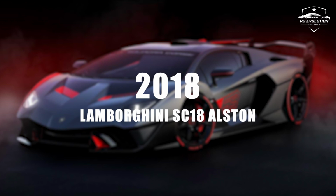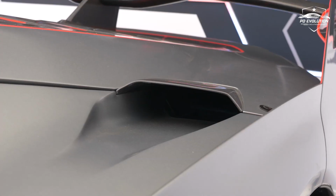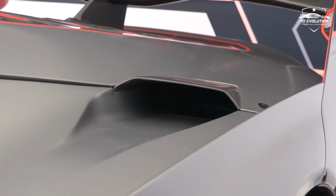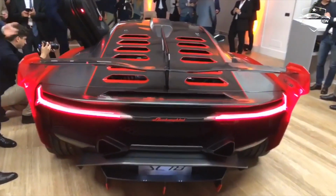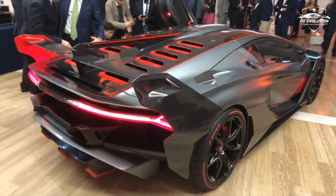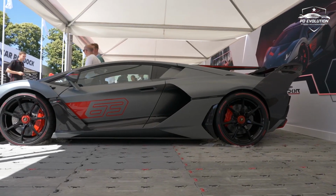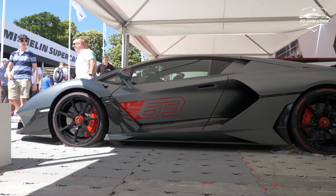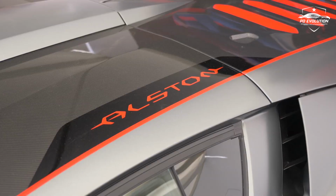(2018) Lamborghini SC18 Alston. Introduced in November 2018, the SC18 Alston is a track-focused one-off created for a customer under close collaboration with Lamborghini's motorsport division Squadra Corsa. Based on the Aventador SVJ, the vehicle incorporates aerodynamic elements taken from the Huracan GT3 and the Huracan Super Trofeo EVO.